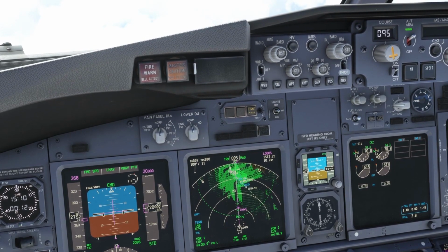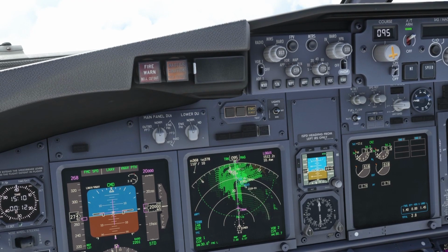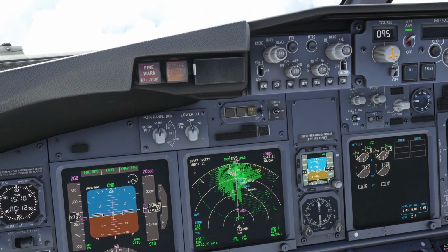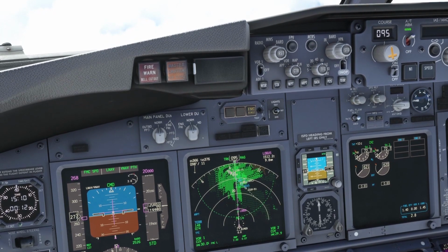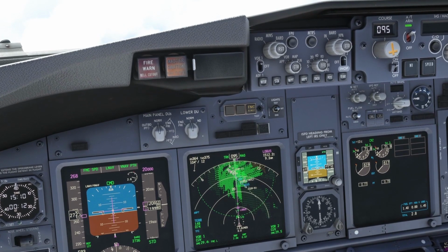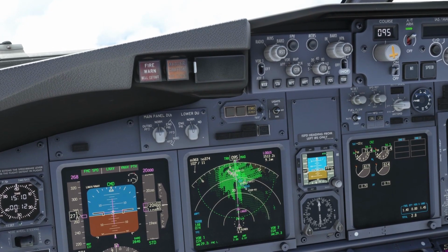Pass at 2000, now we have to go to 8630, that's the minimum for our approach. If we are down to that altitude and we don't see the runway, we have to execute a missed approach or a go around. Hopefully today we will see the runway, weather is good.